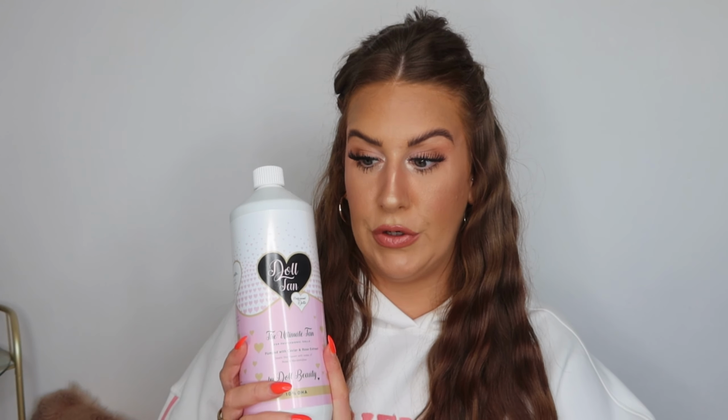Honestly, guys, don't sleep on this tan, if you can get it on TikTok before it completely sells out. I don't know if they are definitely reformulating. If you know anything, please tell me down below. I have DM'd Doll Beauty on Instagram and TikTok and they've not come back to me, so a bit rude. Just asking what they're doing, like, are they bringing out a new tan, because it just suddenly disappeared. There was no warning for me that I saw anyway. And I am signed up to their mailing lists and stuff, so yeah.